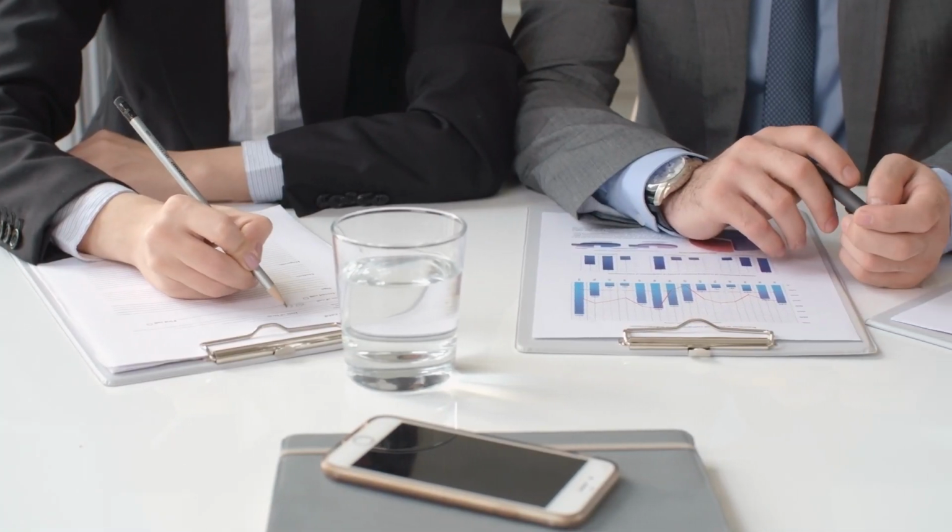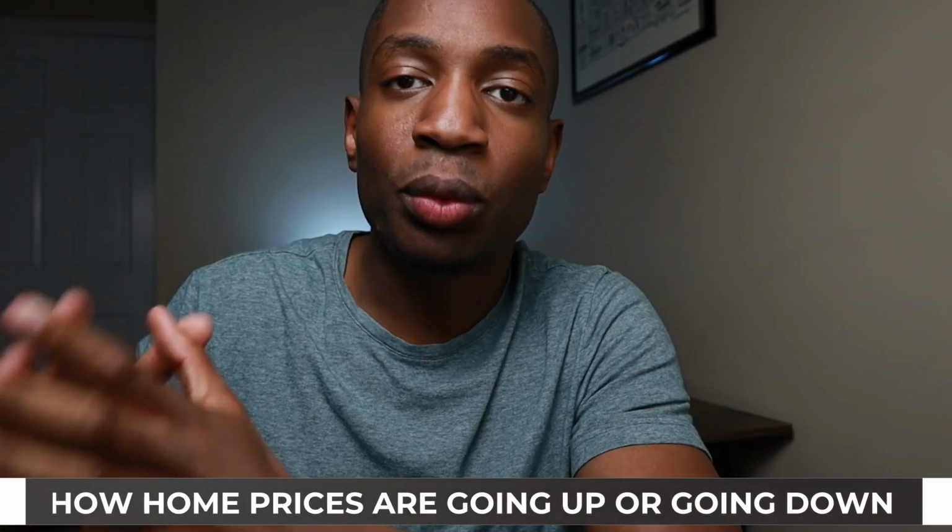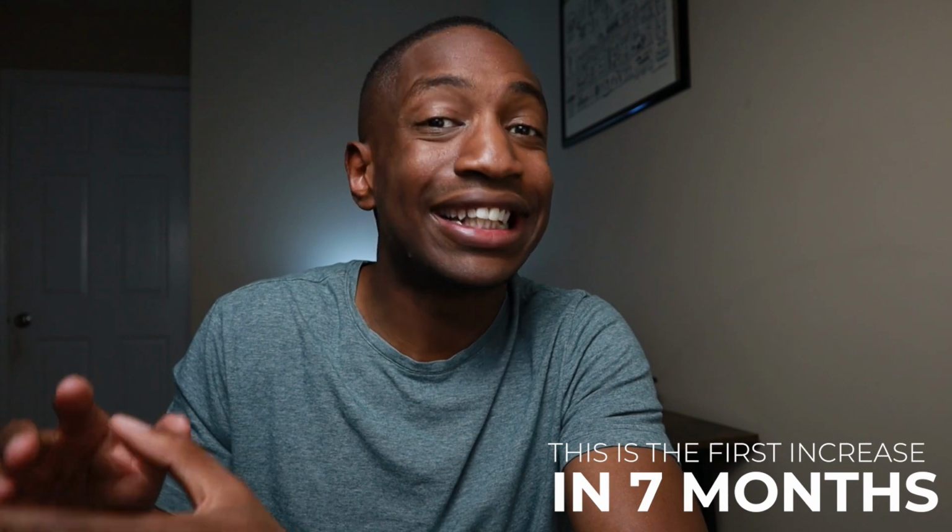And on top of that, they just pull from so many different sources. They have extensive research and data in order to map out this index and see how home prices are going up or going down. Now we're going to drill into the chart to actually see the changes that are happening. There's just a slight increase compared to January, but this is the first increase in 7 months. Since the month of July, we've been having decreases in home prices, and then in February it went back up.